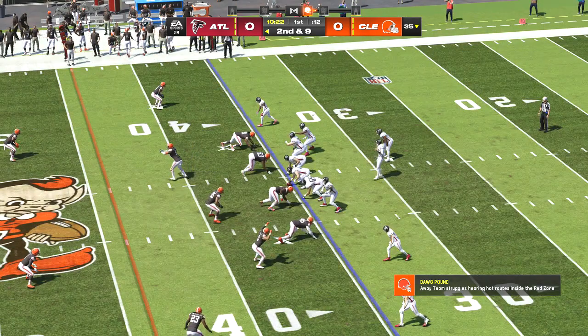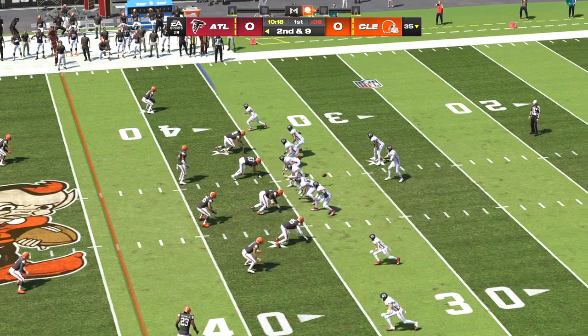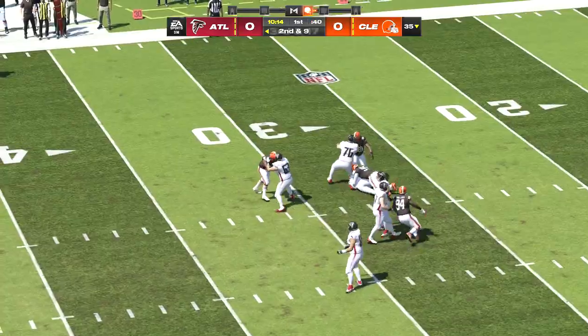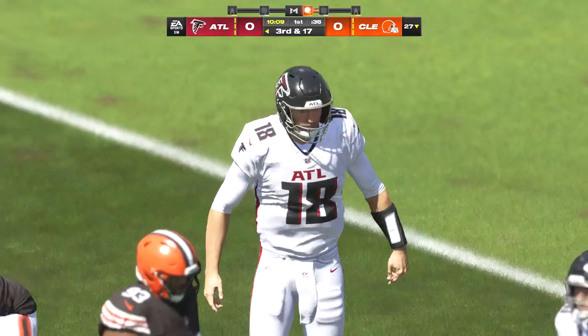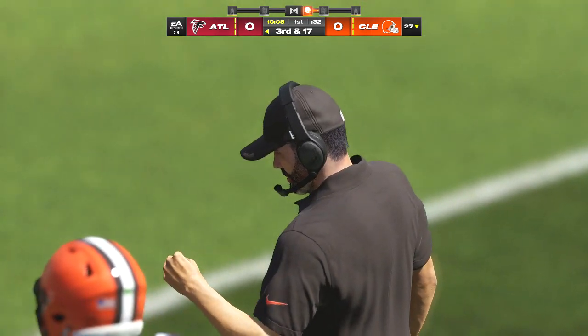From the 35, here's a 2nd and 9. Throwing, Cousins. And the Browns pressure gets to him that time, and he's going to go down. Myles Garrett just would not be denied. That's a loss of 7.